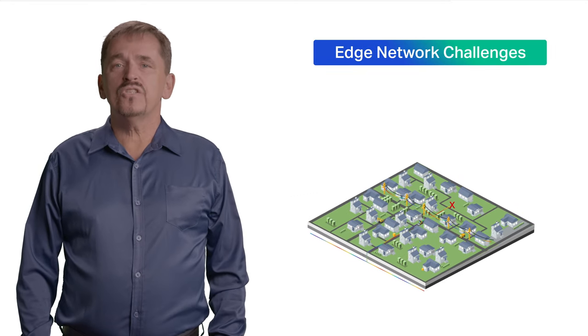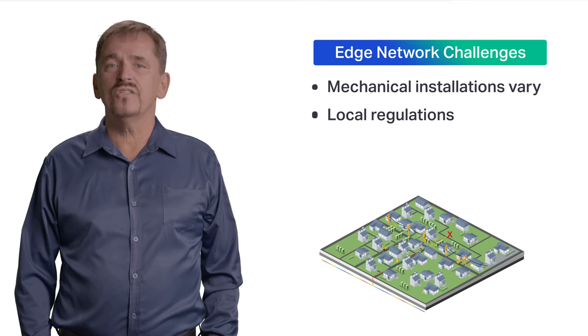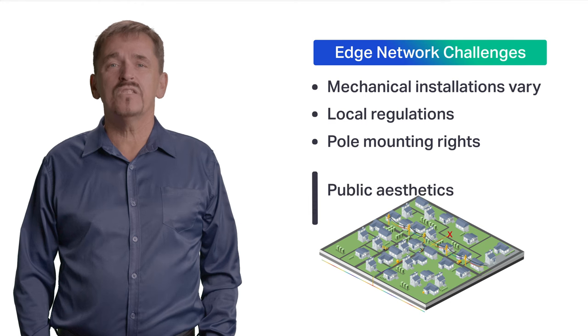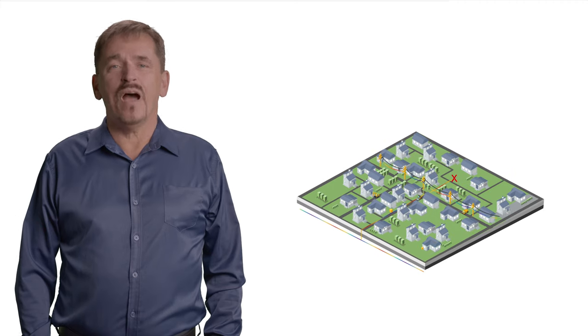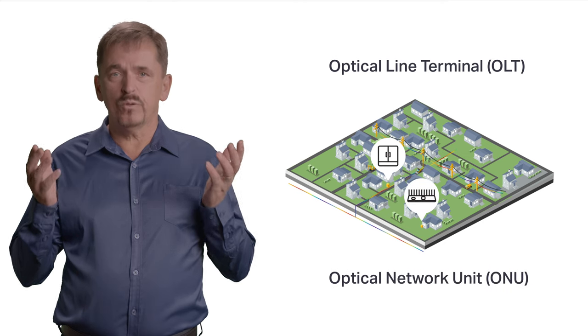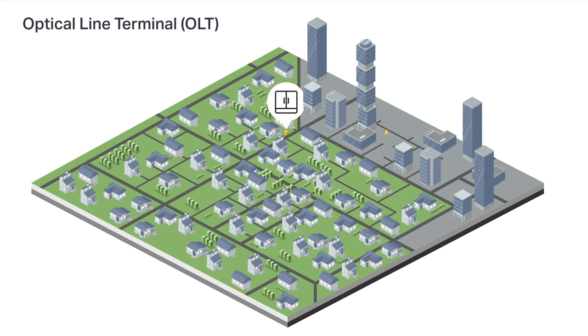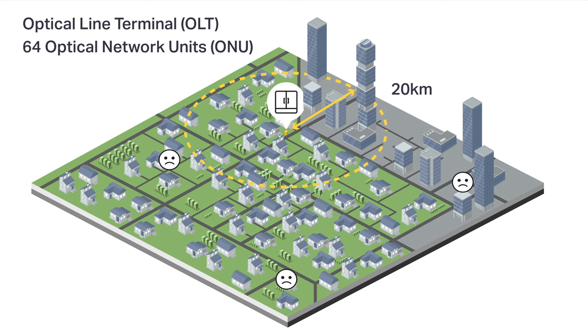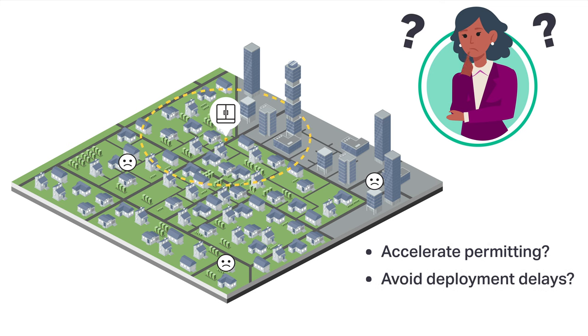Moreover, there are challenges associated with rolling out new hubs on a vast scale, such as varying mechanical installations, regulatory concerns, mounting rights, and the desire for unobtrusive aesthetics. In addition to business and operational concerns with hubs and cabinets, PON is limited by distance or optical reach, splits, and the number of homes passed. The optical line terminal, or OLT, has a limit of 20 kilometers, where only 64 optical network units, or ONUs, can be connected. So you're likely wondering how I can accelerate permitting, avoid deployment delays, and reduce costly site infrastructure?